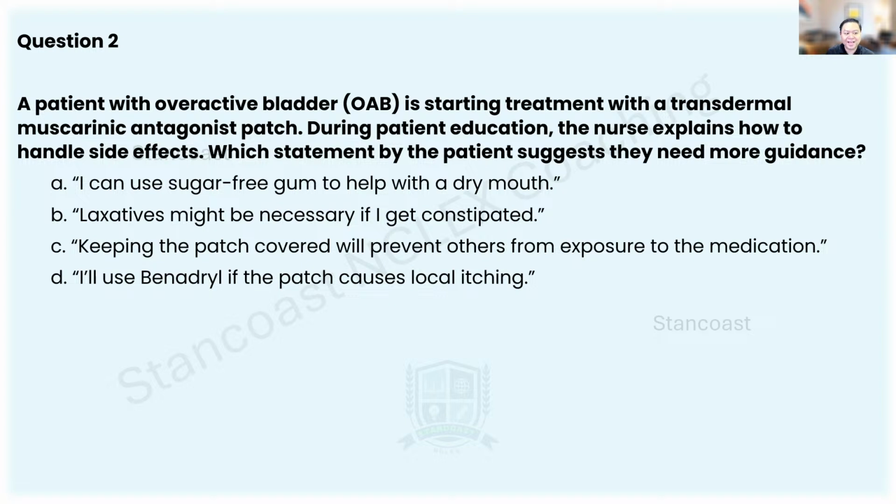So for your letter A, I can use a sugar-free gum to help with a dry mouth. This is an incorrect answer because the sugar-free gum actually will stimulate the saliva production. And the question here is asking you to select that item that will signify a statement that would require guidance. So letter A in itself, I can use sugar-free gum to help with a dry mouth. This is a good statement from the patient. What we are looking for this time is a negative statement. So we are gonna take this away. What about letter B?